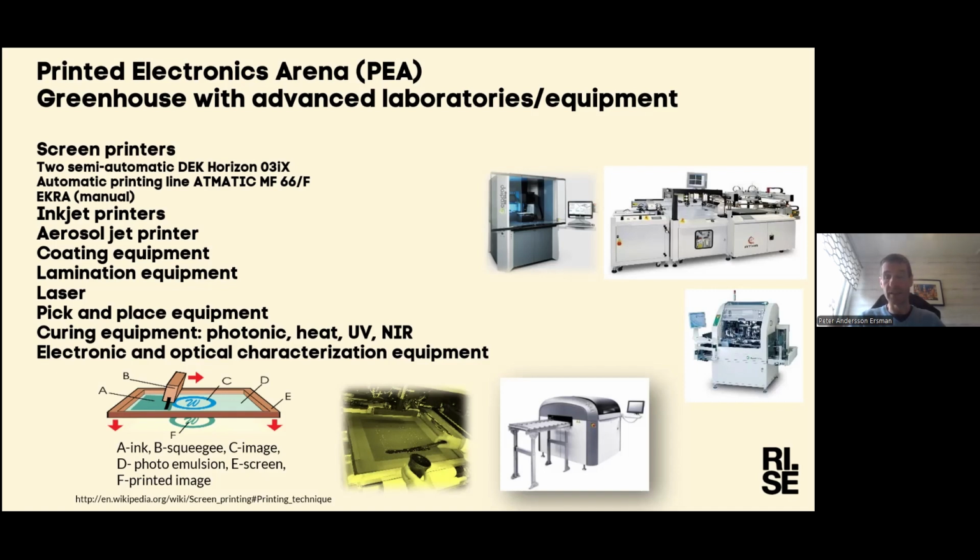And we also have an automatic screen printer line, but there you really need at least a few hundred sheets to make it worth to set it up. And then we also have a manual screen printing equipment. But then we also have some other things like a couple of inkjet printers, aerosol jet. We also have equipment for coating and lamination. We have laser for patterning different materials and also to cut samples from sheets and rolls. Pick and place for hybrid electronics. And of course also a lot of different curing equipment, photonic curing, heat, UV, and so on. And then we also have equipment for electronic and optical characterization.